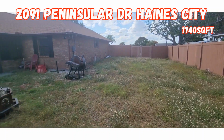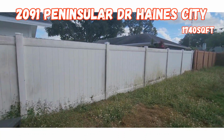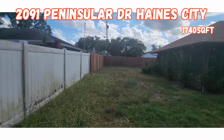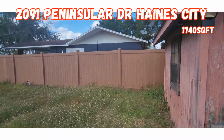Nice, good size. So, yeah, neighbors even have a complimentary fence for you. And then you have that fence and you have that fence. I kind of like the brown fences. I haven't really seen one of those like this, so it's nice.